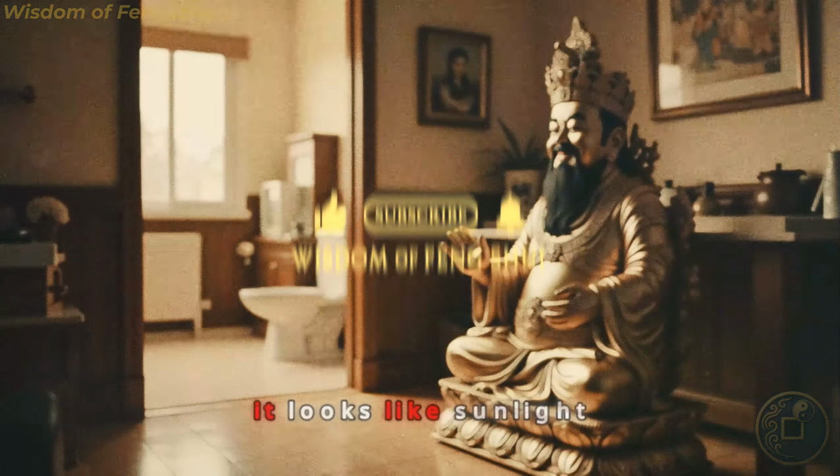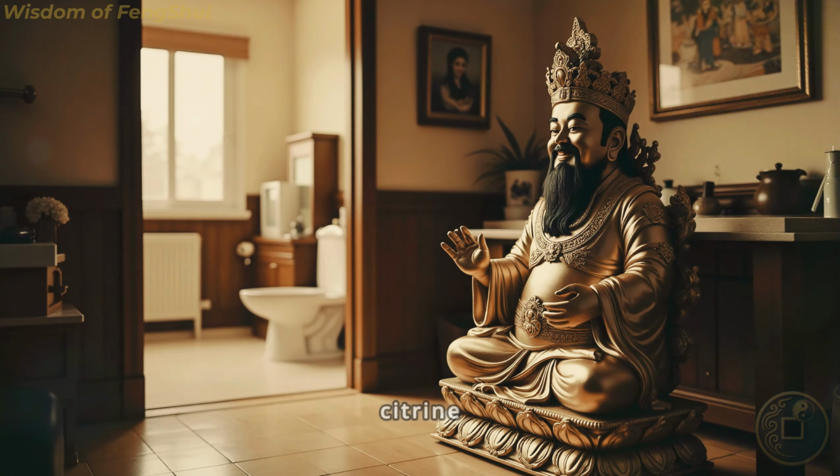It looks like sunlight in solid form. Citrine. That golden crystal, smooth and glowing, like it's been holding on to morning light for centuries. People call it the merchant stone, the abundance magnet, the crystal of wealth.